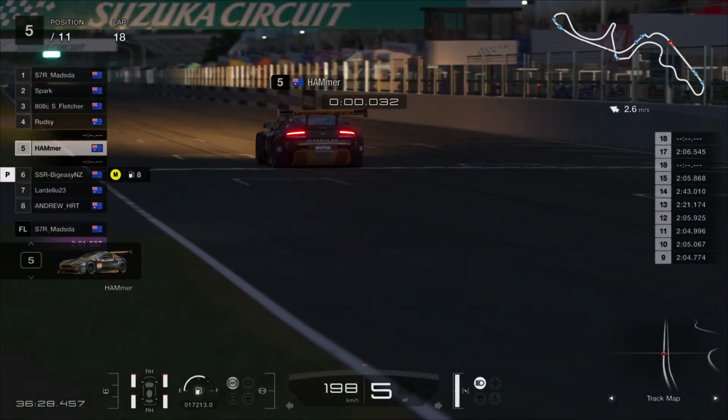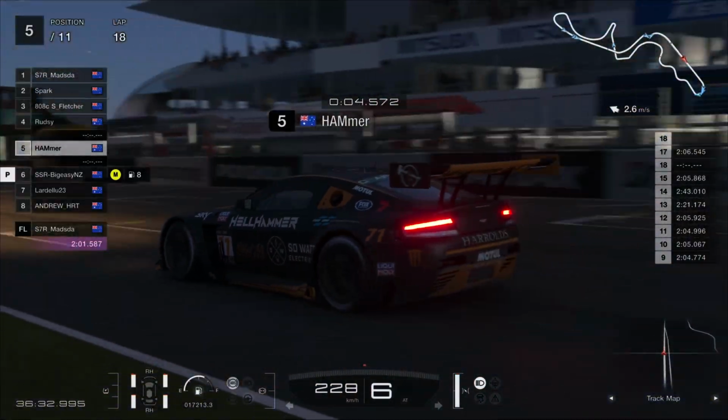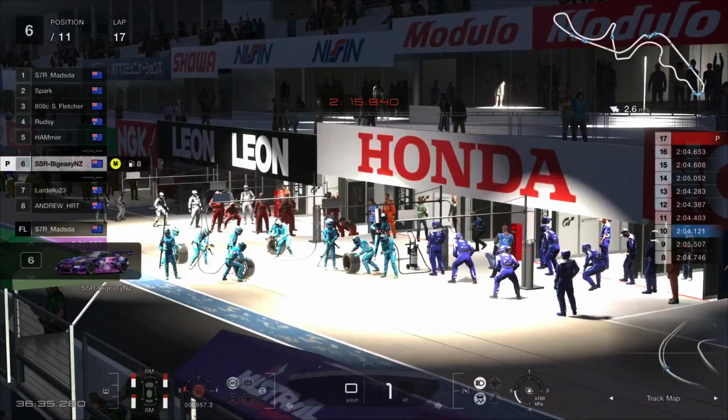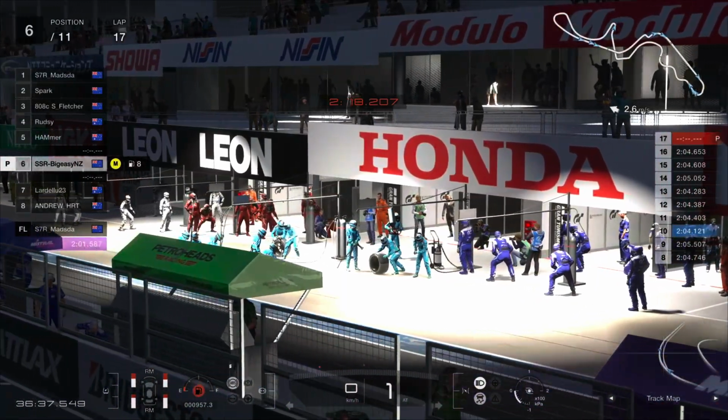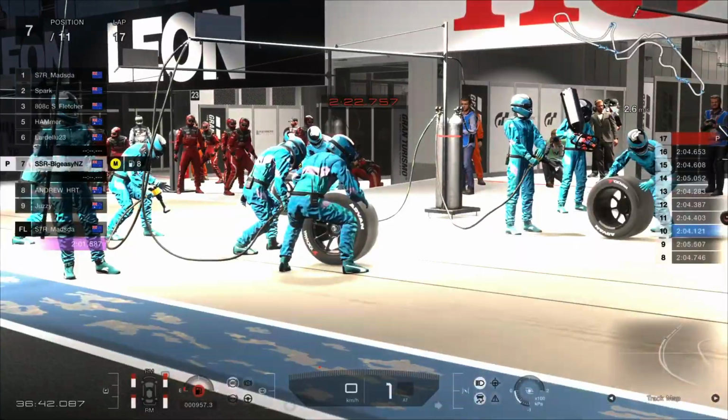Alternate strategy, so we'll see where he comes out. I would expect to see him jump onto the softs, but we'll wait and see what he decides to pick. He's used both compounds already. He's going to need to do a bit of a splash and dash to get to the end, as we can see his fuel right down on the red.